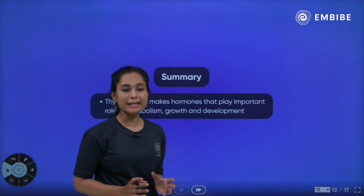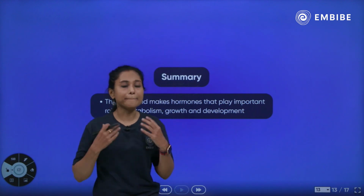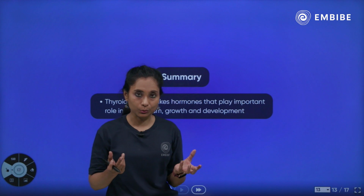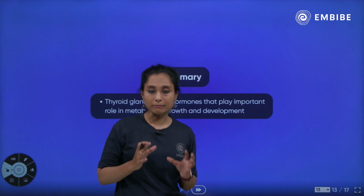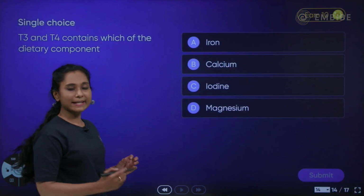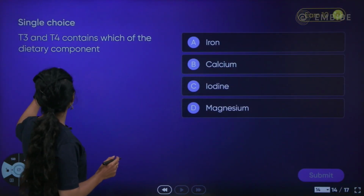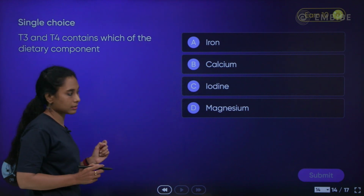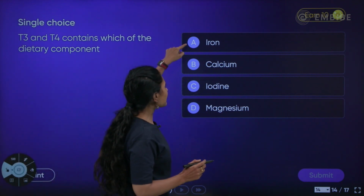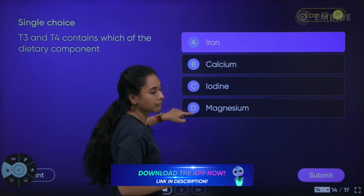Thyroid gland is very important because it is responsible for physical growth, mental growth and sexual growth. It plays a key role in metabolism. Let's take up a question. T3 and T4 contain which of the dietary components? Is it iron, calcium, iodine or magnesium?